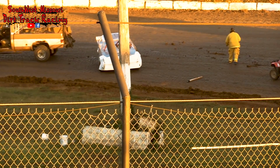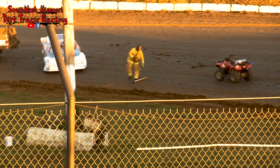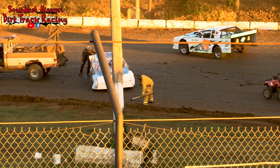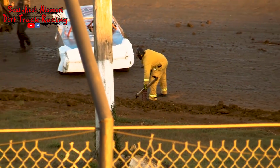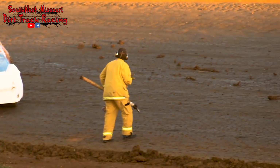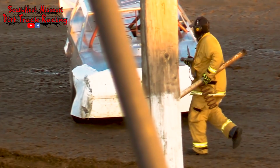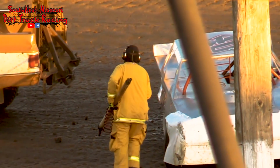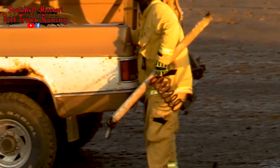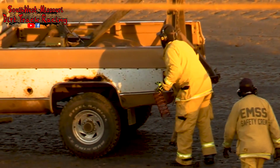And as the safety crews work over there, looks like there's a drive shaft right there. Safety worker getting ready to pick up that drive shaft. And I tell you what, folks, I know maybe you probably have too. I've seen a drive shaft catapult a car over on its top before. And Shane Bias took a pretty rough ride over there in turn number 2. And in fact does drop the drive shaft out of that car.